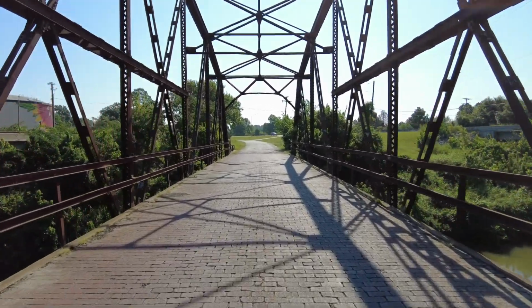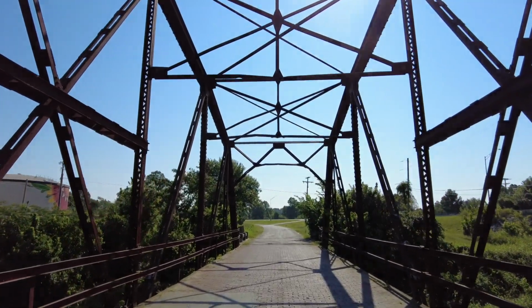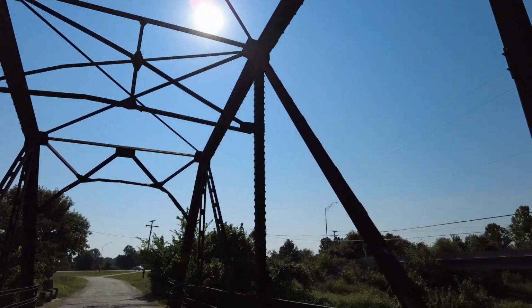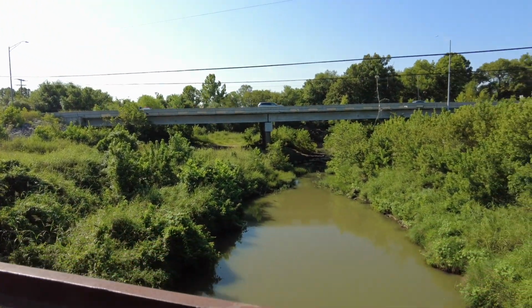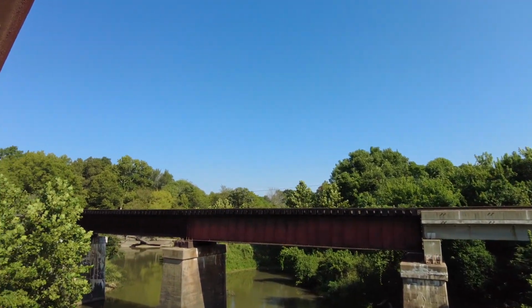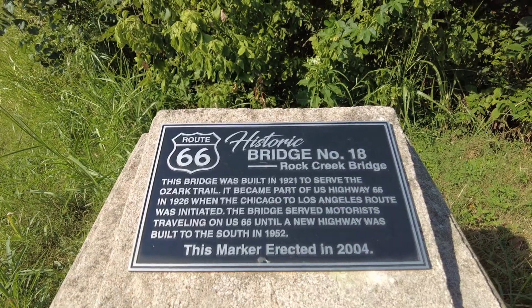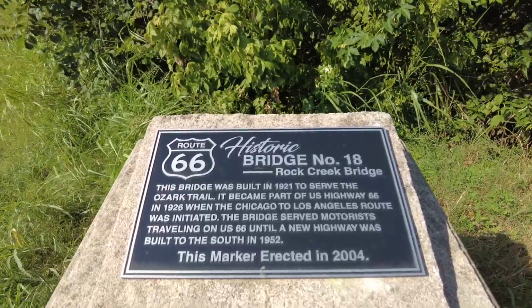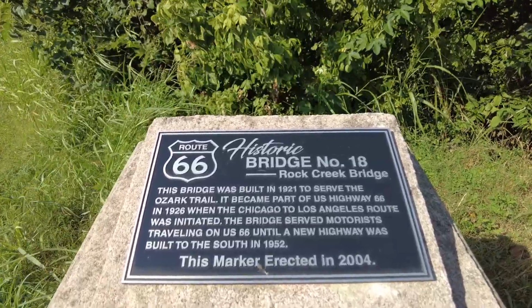This bridge barely looks safe to be on. It doesn't have very large steel gutters on it, and not much of a guardrail here. And there's a train trestle running over here by the other side. It says here this bridge was built in 1921 to serve the Ozark Trail, and it became part of U.S. Highway 66 in 1926, of course, when the route became official.